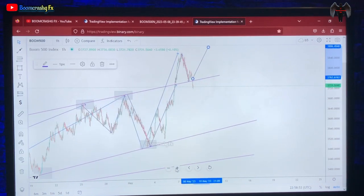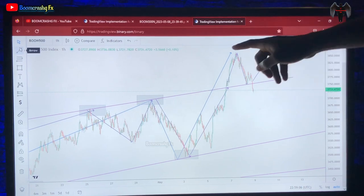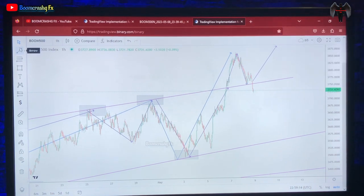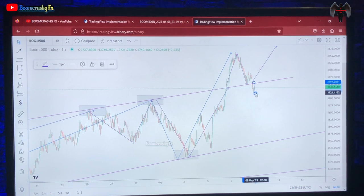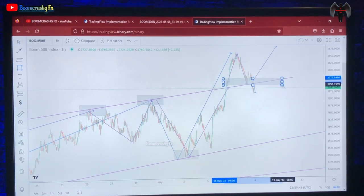What will be in your mind is that, okay, this price has broken out of this market. Next step is that once we have that retest at this very point, we place our buy order here, then the price actually moves up, which is not the case in Boom and Crash scenarios most times. As you can see, we have the price actually now breaking down, breaking inside of the channel. So this is the retest zone.